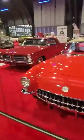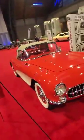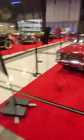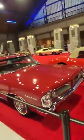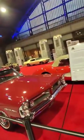Here we have a 1957 Chevy Corvette convertible. Beautiful car, beautiful color. Love it. And this is a 1963 Pontiac. Yeah, this is the one. 1968 Pontiac Grand Prix, two-door hardtop.